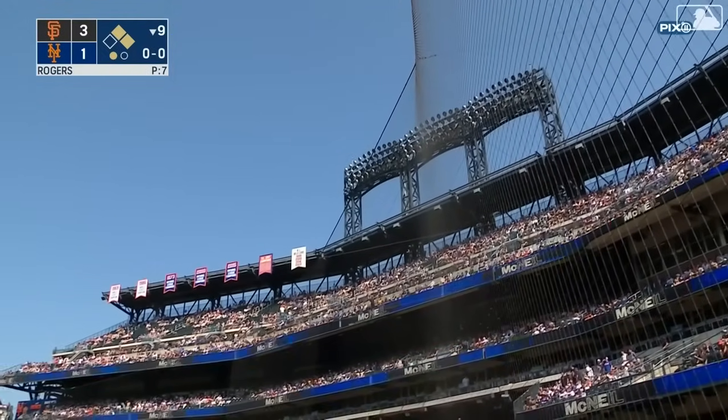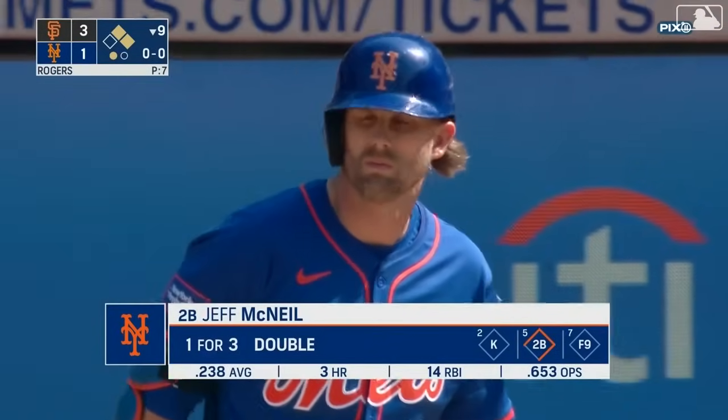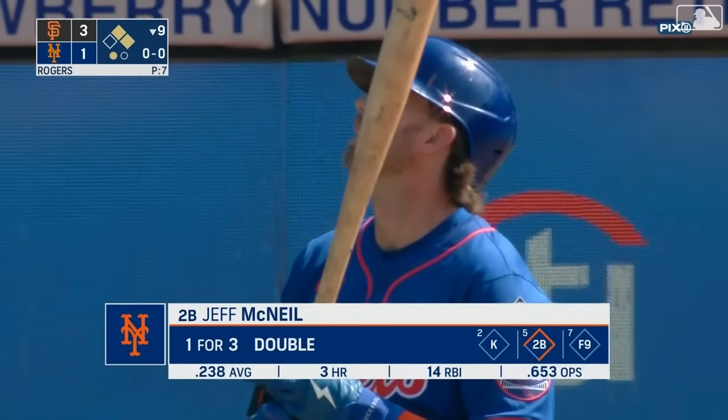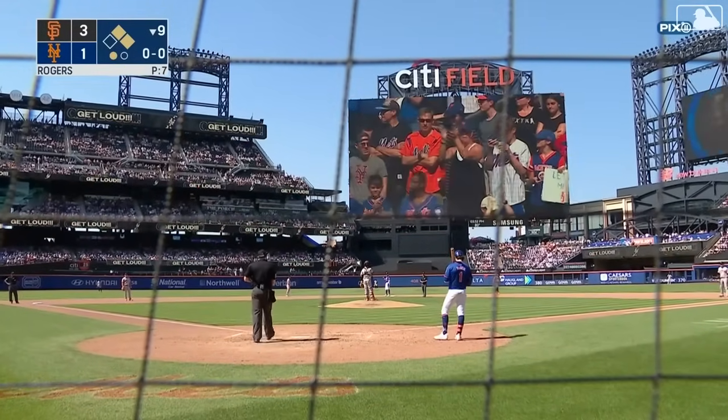So now it's Jeff McNeil. Jeff's had some luck against Rogers. 2 hits and 6 career at bats. Jeff has a double in 3 trips today. He hit one to the fence in right field for a double back in the 5th.